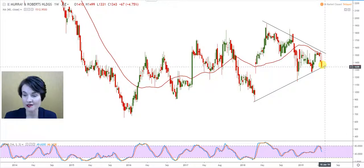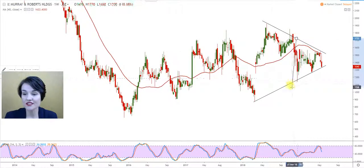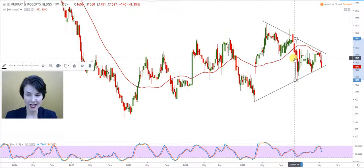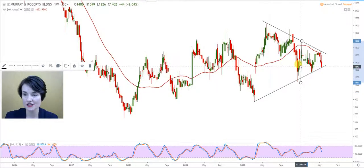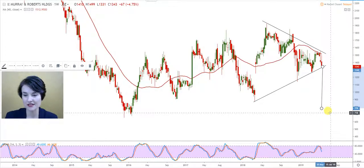It would highlight to investors that there's clearly a loss of momentum, that the interest in Murray & Roberts is drying up. And the target of that symmetrical triangle, and I'm taking a conservative target because I'm taking the distance in the middle of the triangle instead of the tail. Some analysts even take the tail as a distant target. So I'm just taking a conservative target for the symmetrical triangle, and this can take the share back to 779 Rand.